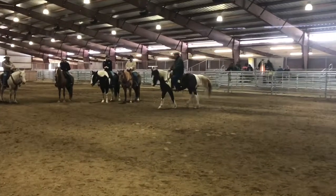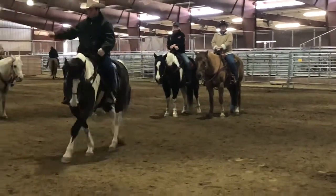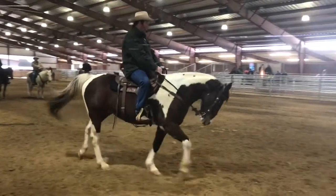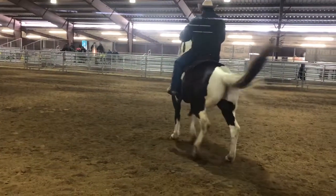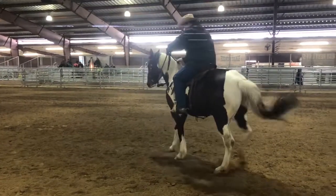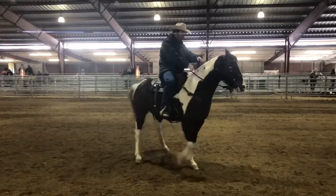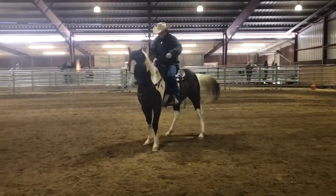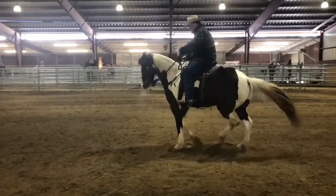Now, right leg, position 1. You see right there when I did that, his hip started to swing out. And he started to just anticipate, so he's driving forward. Right leg, position 1. Cause the hind end to hesitate. Nope, nope, nope. Well then, Indy, if you don't want to get in trouble, my friend, you should think about moving. Okay, everything that's moving here is his butt. His front end's not going anywhere. I want his shoulder to move more than his butt. I'm not getting that.